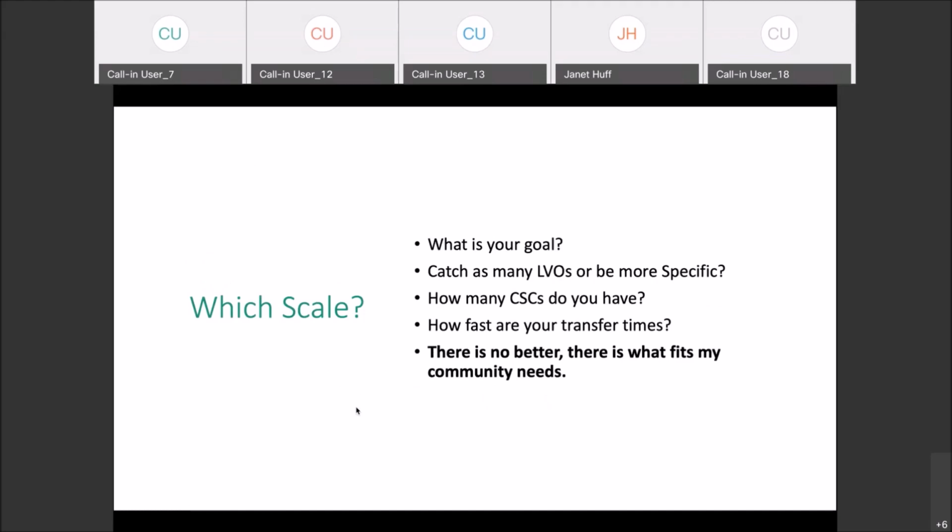Anytime I think of a scale or anything I do, I ask: what is the goal? Is the goal to catch as many LVOs as possible, or to be more specific? How many comprehensive stroke centers do you have? Because depending on where you are, if almost everyone is a comprehensive stroke center, you may lean towards a tool that's more sensitive and a little bit less specific. If you have very few stroke centers or comprehensive centers, maybe you want something that's more specific so you don't overwhelm the comprehensive stroke centers.